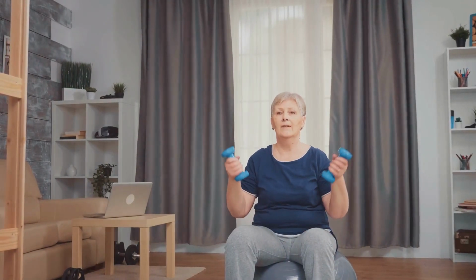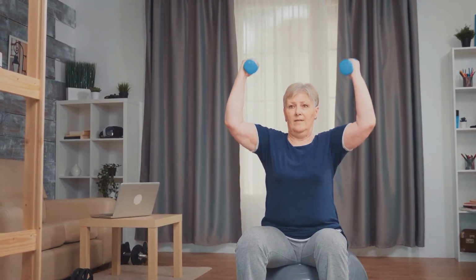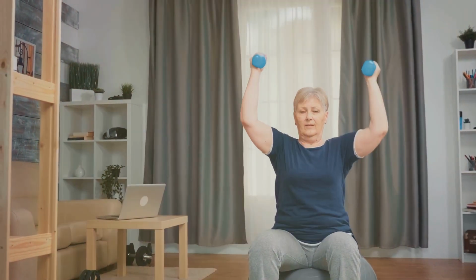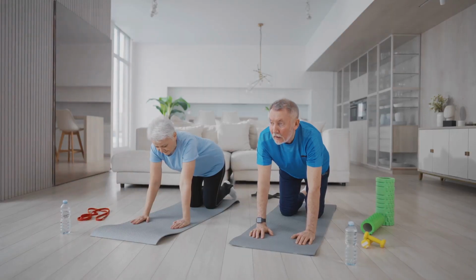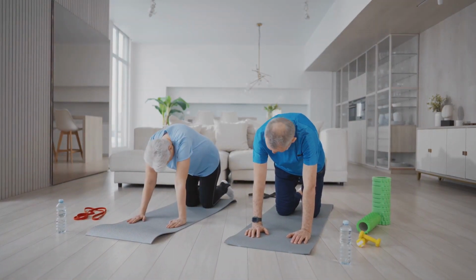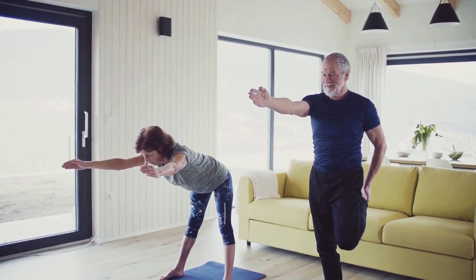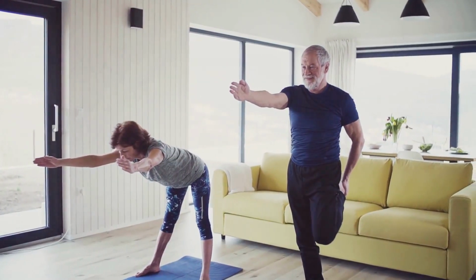It helps to strengthen muscles, improve bone density, and boost our overall sense of balance and coordination. And the best part? It doesn't have to be complicated or time-consuming. Even a little bit of regular exercise can make a world of difference. So, what kind of exercises are we talking about?